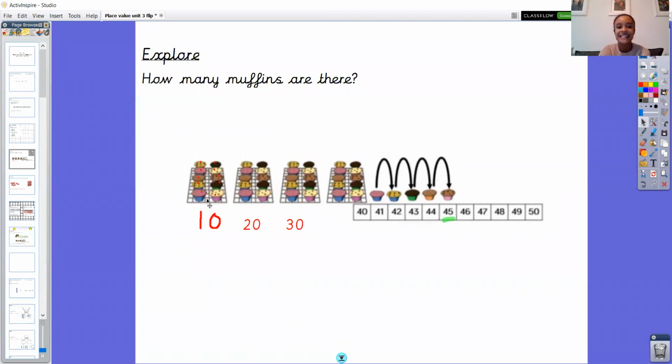Count with me, ready? 10, 20, 30, 40, 41. So instead of saying 50, now we need to switch our brains because we're going to 41. Okay, 10, 20, 30, 40, 41, 42, 43, 44, 45. Can you see how that's so much quicker than having to count each muffin individually because we know there's 10 in one group? Well done, year one.